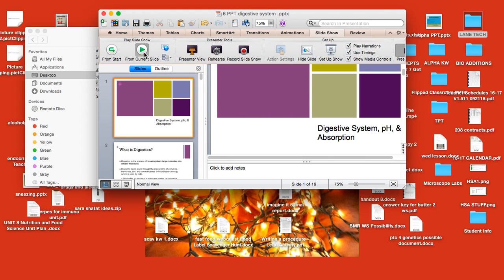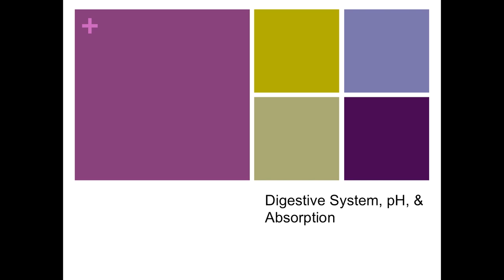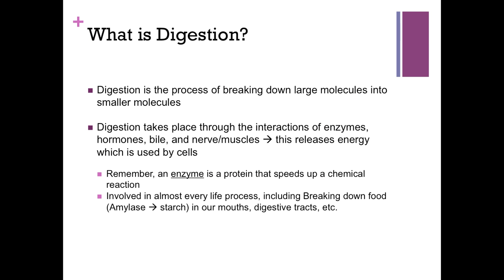Part of our body systems unit is the digestive system. And we'll also look at pH and absorption, which is part of the digestive system. So what is digestion exactly?